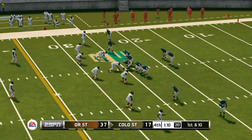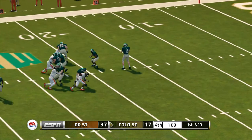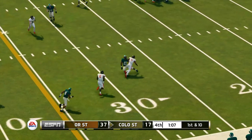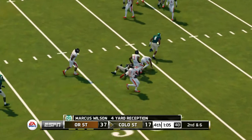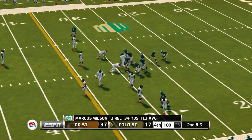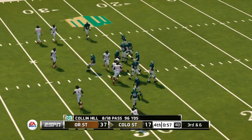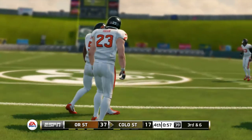Great passing was the key for the offense the last time they had the ball. They were able to pick apart the defense and get down the field for a touchdown. Quick strike to the receiver. And they make the stop at about the 29-yard line. That makes it second and six. Under a minute left. And he stops the clock with a spike. That'll bring up third and six.